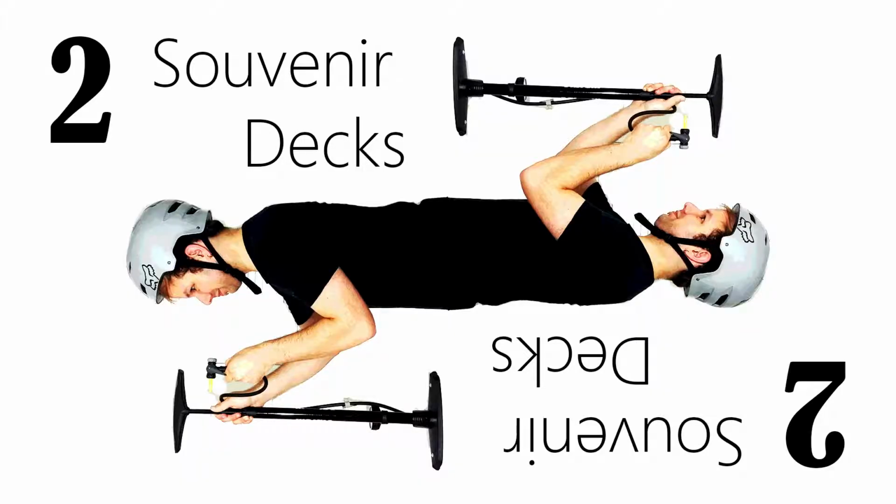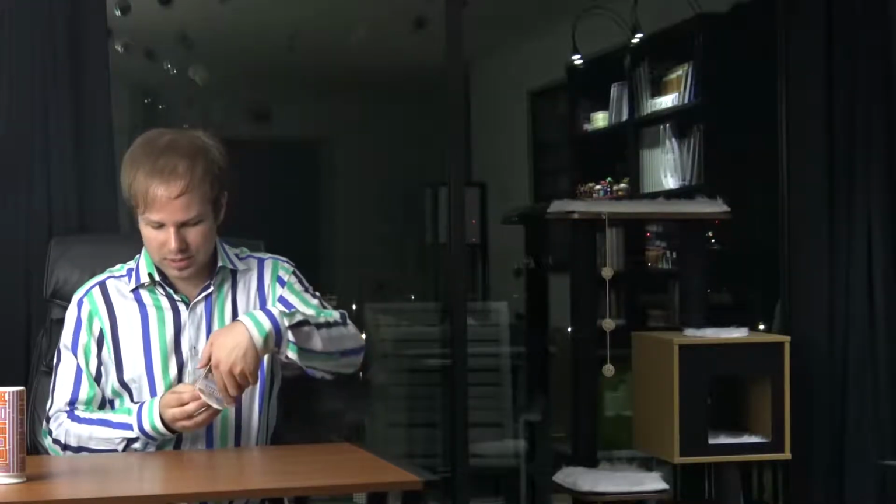Come on, impress me. Number 2, souvenir decks. Ah, souvenir decks. You see them at gift stores at every airport, museum, and national park. And you might be surprised to know these are my least favorite decks. Sure, they're more unique than your classic deck, and some even have 52 different images, but they're just not made with the same standard of quality as a standard deck.